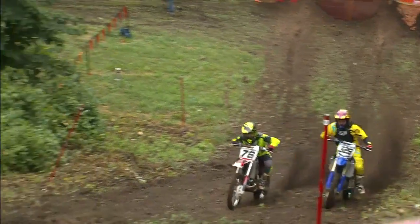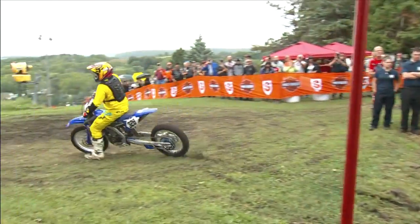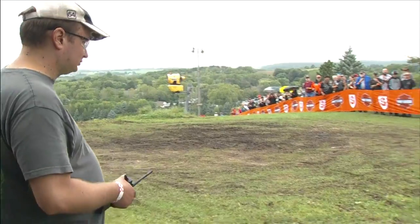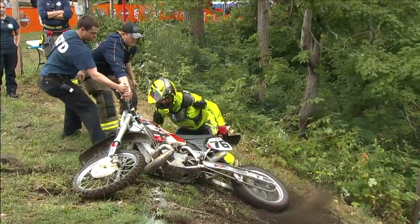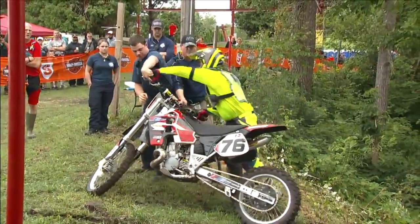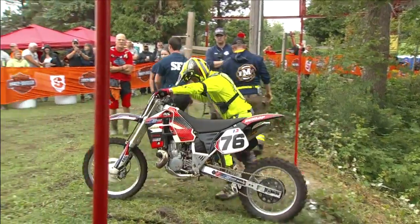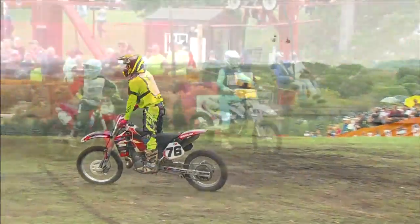Oh, getting a little squirrely. Oh. And it's 328 taking it. But that thing was wide open. And it was David Brandenburg, old school hill, taking the climb win in that one. With the paramedics helping 76 get up the hill. Now notice 76 was on a two-stroke. I wonder if that didn't help him. Yeah. Getting up that hill.